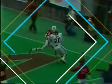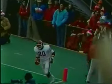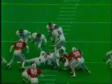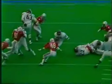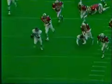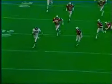Touchdown. Here's a replay of Sims' touchdown. No way are arm tackles or weak tackling attempts going to stop him. And here he shows his speed in the open field. Man, this guy was just a dynamite running back.